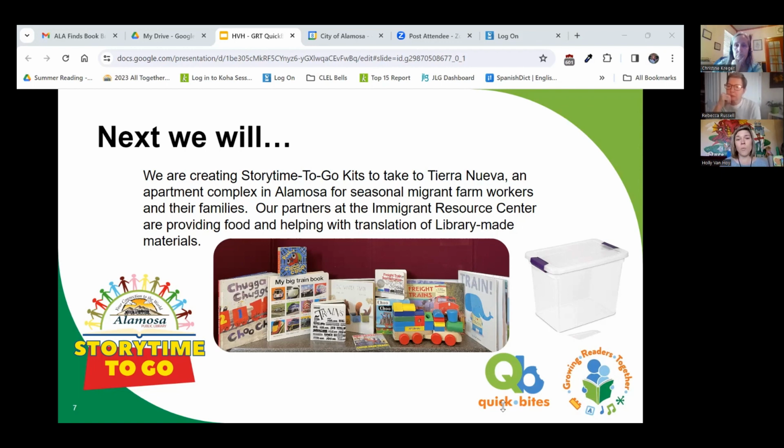So when we started planning for our Growing Readers Together funds, I thought, oh, I won't have to recreate the wheel. I can just take the supplies that are in the top 6 boxes and make 24 Storytime to Go kits to give away. My goal was to reach at least 24 family, friend, and neighbor caregivers to really make a strong connection with, to hand this box to. So our top 6 were trains, construction site, counting, music and movement, colors, and the farm.